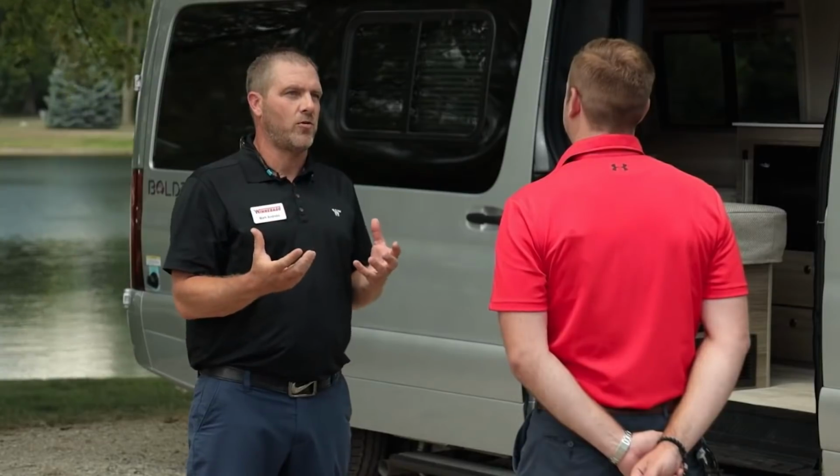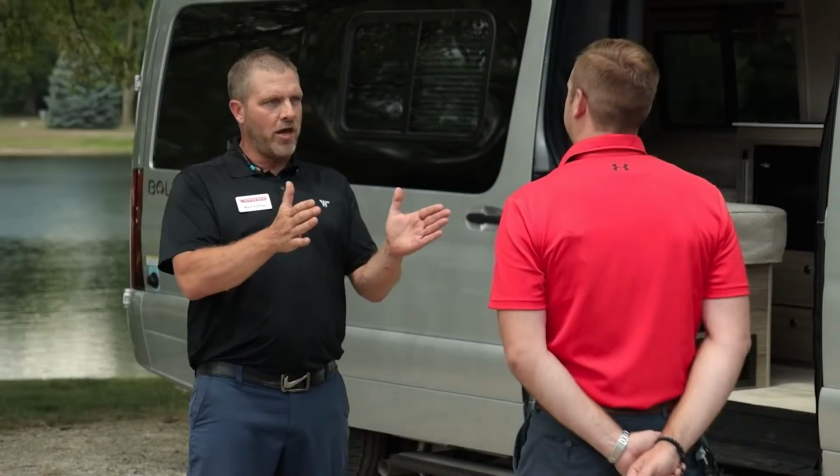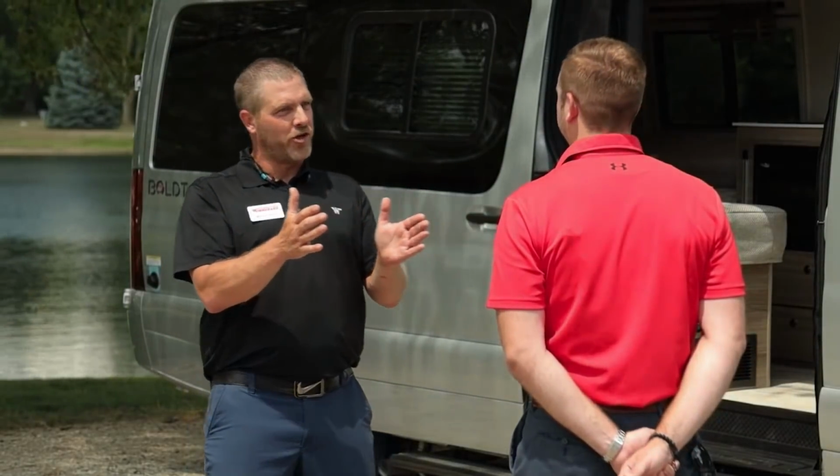It has yoke control. So yoke control, you can actually set. So if you've got wind and you're riding down the road, you know how it'll push you over in a traditional RV?